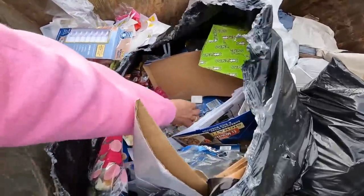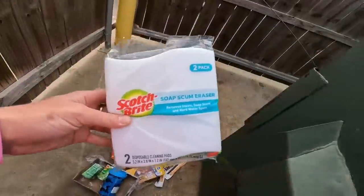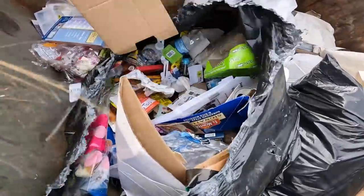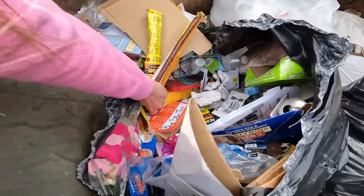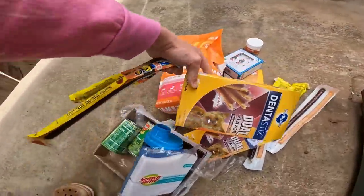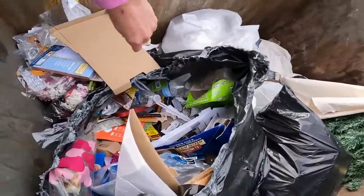Oh, cool. Are these sponges? I need some sort of sponges here. I'll take them. Awesome. Here's some more jerkies. I'm not going to take that caffeine medicine stuff because that stuff's bad. I got these dental sticks here and put those in there. Man, this is awesome.